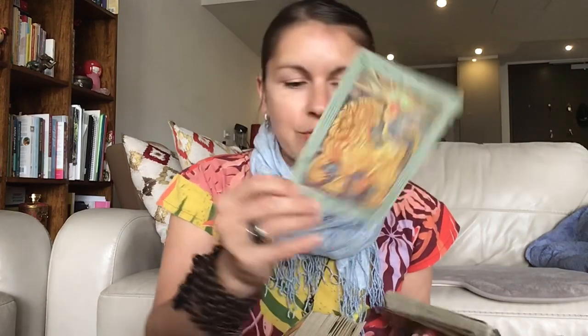And I can understand now that some people say that Thoth feels quite like a cold deck to them, although they appreciate the artwork. And it did for me as well until I got my hands on this particular copy, which actually feels very gentle and warm to me. But once again, I don't know much about Thoth, so I'm just sharing with you my first impressions of this deck.